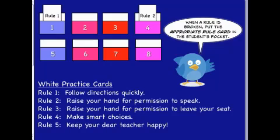So, now you're talking along and Sam is a little bit slow. He's been slow for months, my friends. He's a little slow. You take a Rule 1 card and put it in Sam's pocket. And Susie is also, you know what? She's blurted out again. She's not raising her hand for permission to speak. You give her a Rule 2 card. You understand what I'm saying?